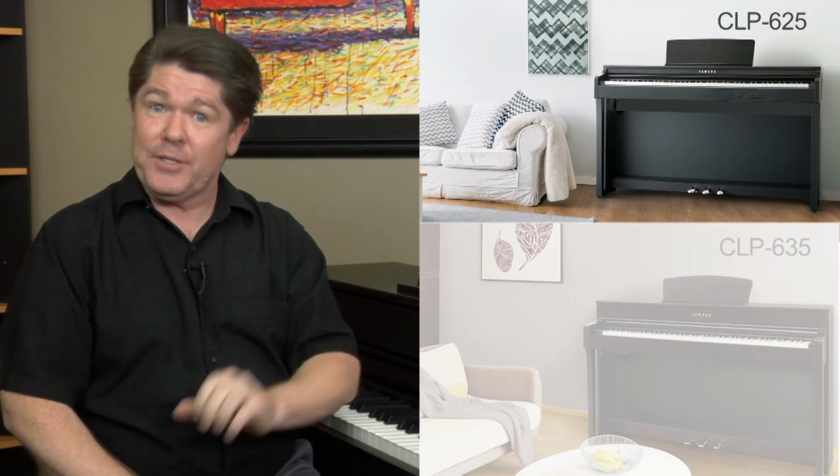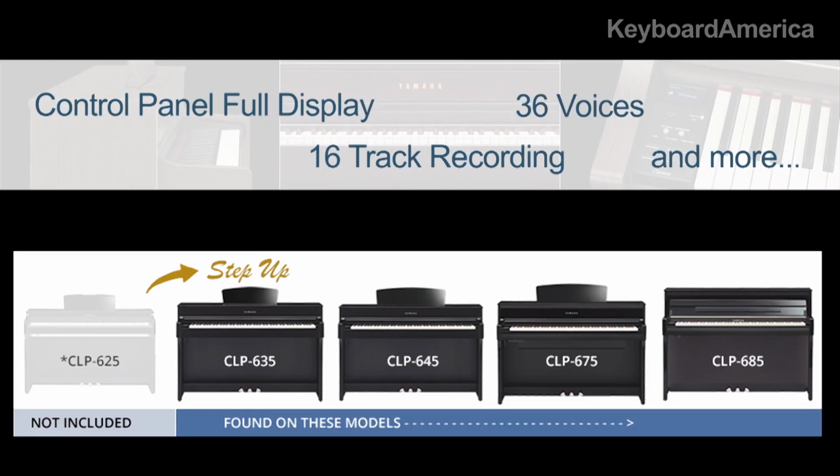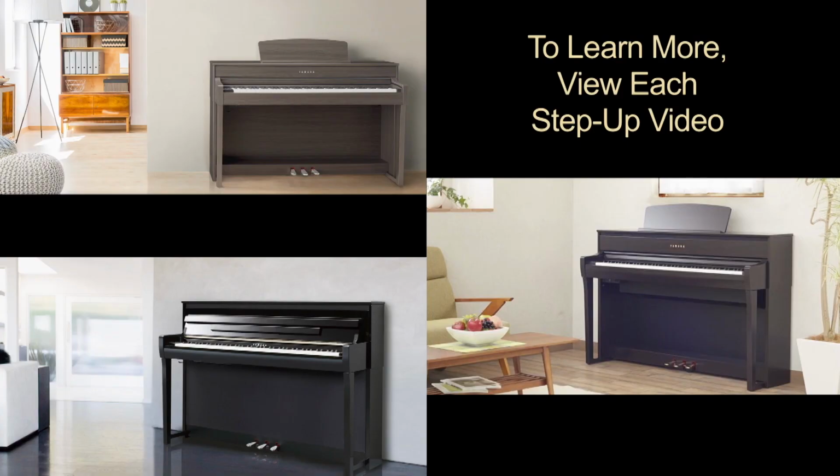So there you have it. When you move from the entry-level CLP-625 to the next model, the CLP-635, the promise of investing a little more to get a lot more is granted by Yamaha. Of course, all of these features are found on the higher models as well, with even more. To discover the additional features found on the CLP-645, 675, and 685, you simply view the rest of our CLP step-up videos.